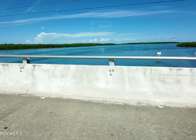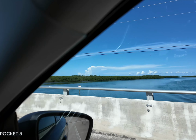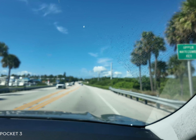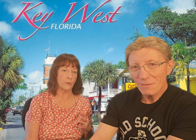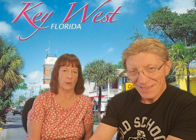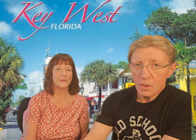You cross 42 bridges over beautiful turquoise water connecting the chain of islands known as the Florida Keys. The journey will take a minimum of 4 hours, but it could be longer if you stop along the way like Paul and I did, and we'll let you know a little bit more in the video where we stopped on the way. As you begin your road trip, you'll pass through several towns.